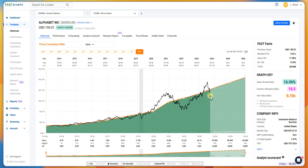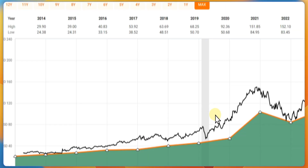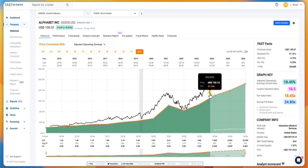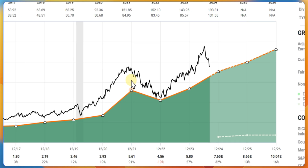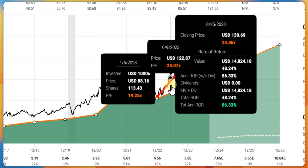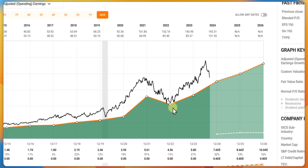At any time, in essence, where the price is below this orange line here for sales, it looks like a nice time to buy. Now, switching back to the operating earnings, I think if you look at this visually, you can see that the prices here in black follow that orange operating earnings better than it does the sales. So we see the prices accelerated here as operating earnings jumped. And then as operating earnings fell, we see again that the prices were falling down on this tranche as well.